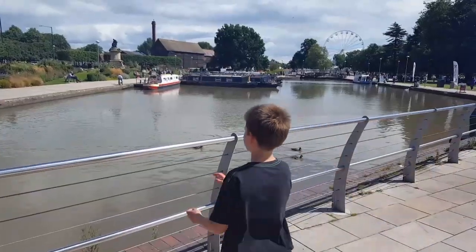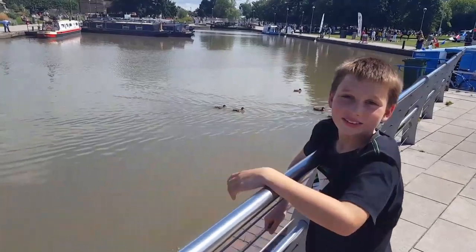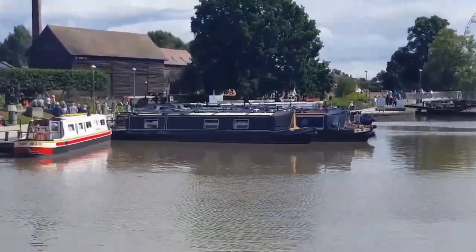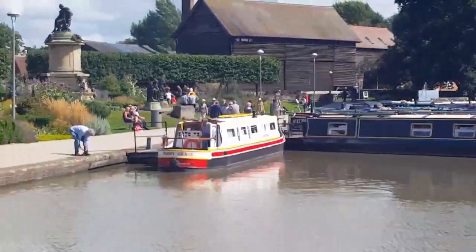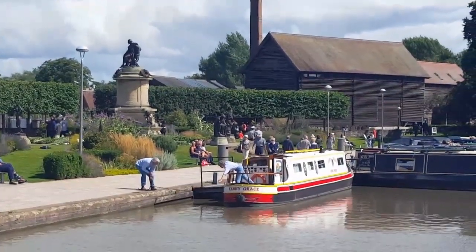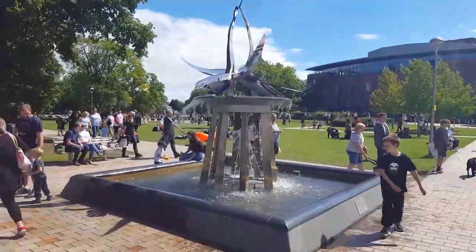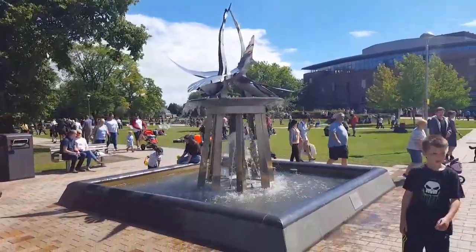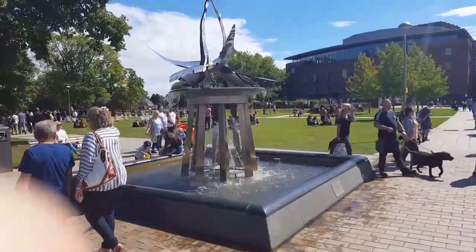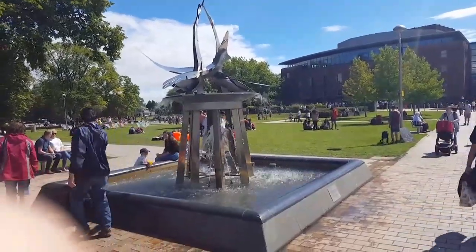Oh look, there's Max. Say hello, Max. Hello. There's always loads of ducks to feed here. Memorial statues. I can't remember which of Shakespeare's characters that is. This is a beautiful fountain that they've had a couple of years now. And one winter, when it got seriously cold, it froze while it was still running, and it had sheets of ice all over the basin into the main pond.